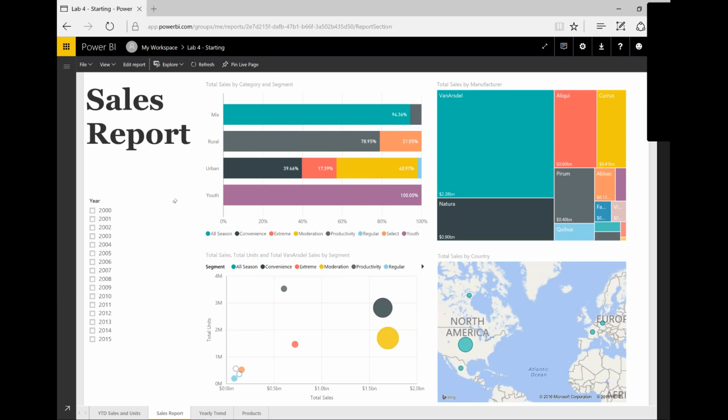Power BI provides rich visual dashboards which integrate seamlessly to Dynamics 365 to provide you with deeper financial and operational information. Information like my total sales by category and segment, or sales by country that I can see here in a map view.